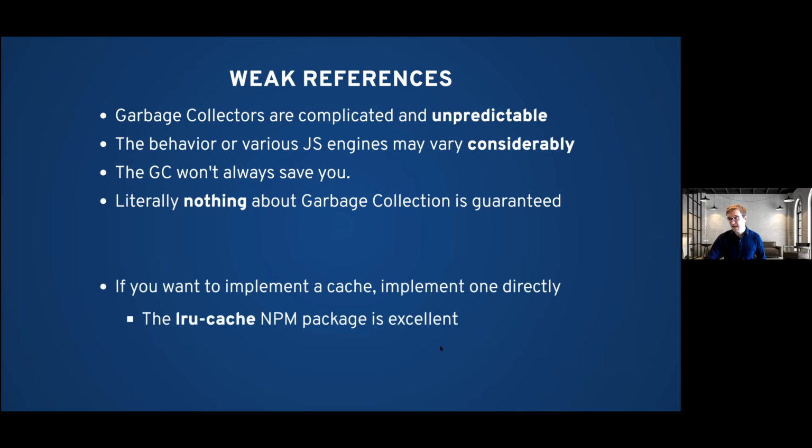If you're wanting to build a cache, and that's what most people using weak references really want, it's probably best to just build a cache directly instead of relying on the garbage collector to be the thing that decides how much to fit in your cache and when to evict things.